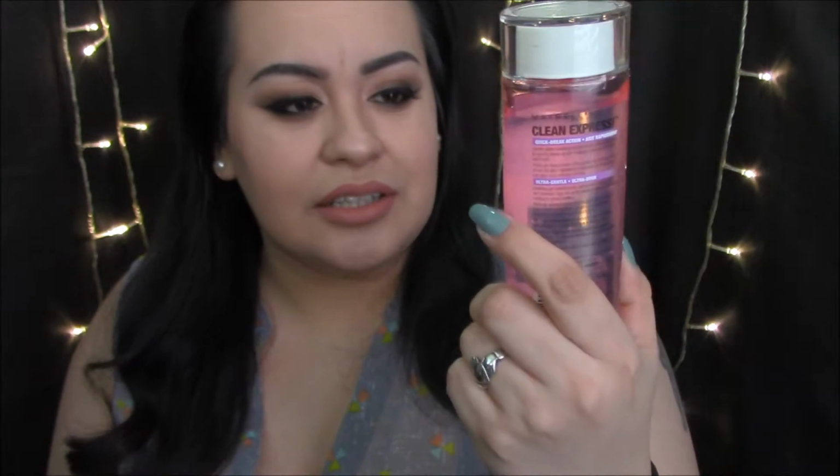So yeah. Next is this baby I found at Big Lots. It was like $3 and I was like, okay, I need something for my eye makeup, especially my gel liner by e.l.f. That is so hard to take off just with plain face wash. I have to always go in a second time or with a makeup wipe.